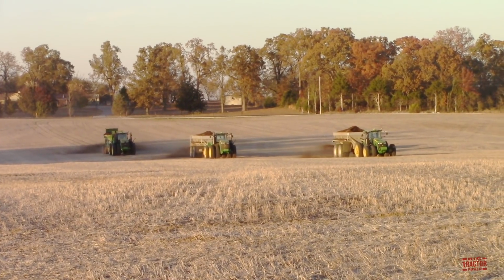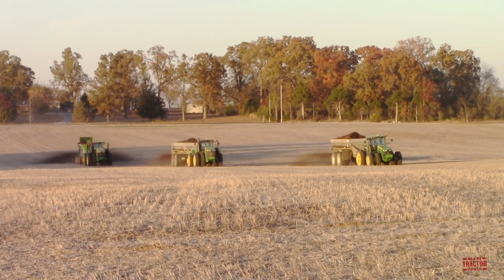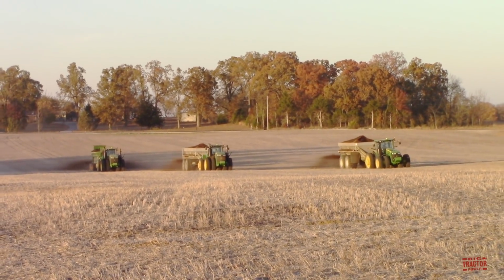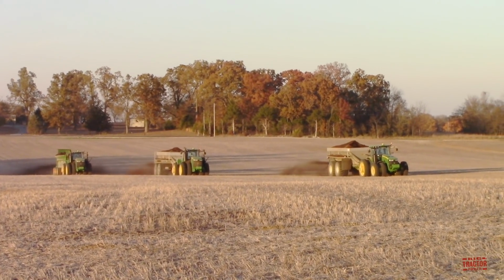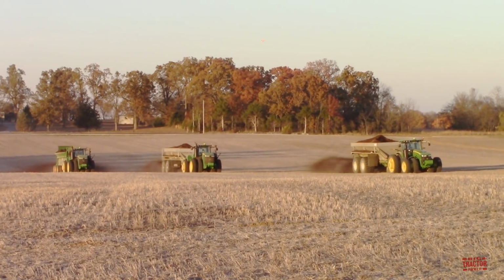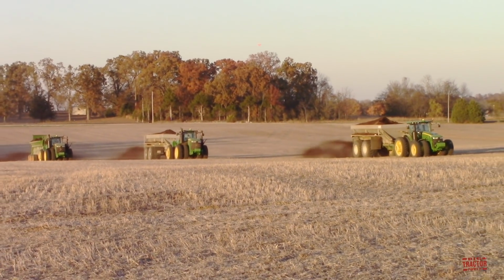I will climb up in the cab of one of the John Deere 9470R tractors so that viewers can see the operator's perspective of running one of these big spreaders. Once the chicken litter has been applied to the field, following right behind the three spreaders is a John Deere 9620R tractor and Great Plains turbo chisel. The turbo chisel incorporates the litter into the soil and breaks up the ground to begin the process of preparing the seedbed for corn planting.